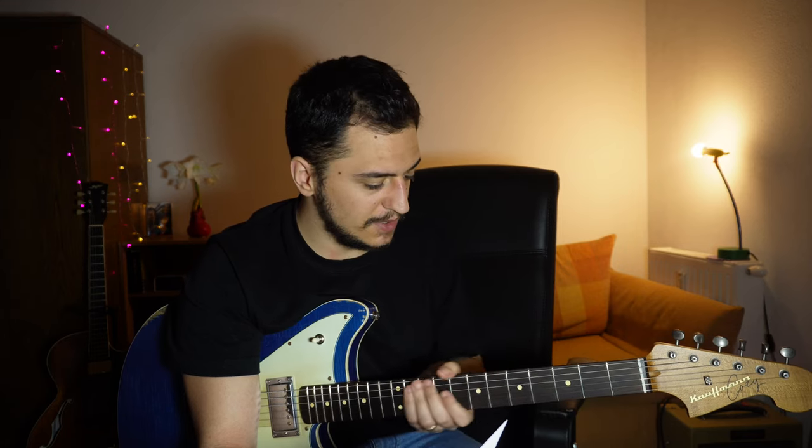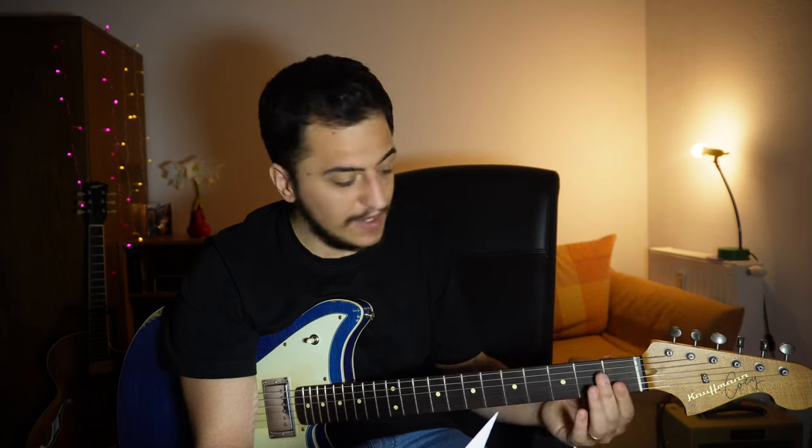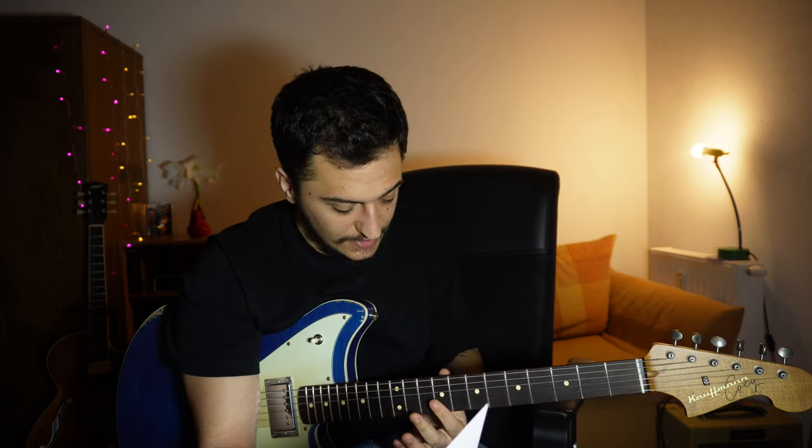Now, if I put it into words, it just feels like a regular C-shaped neck. Very comfortable. It's not thick at all. It's actually on the thinner side. I can read the specs as well. The nut width is 43 millimeters. And the thickness at the first fret is 21.6 millimeters. The thickness at the 12th fret is 24 millimeters.